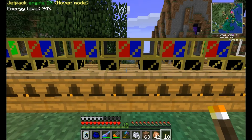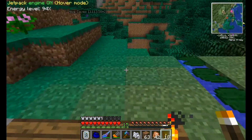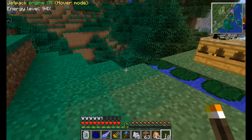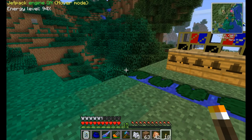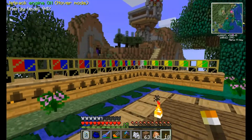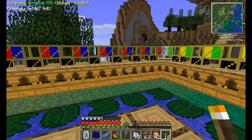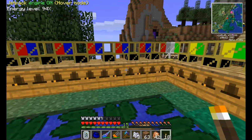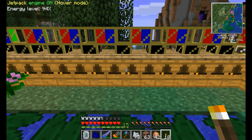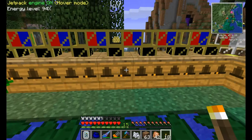I really don't have any plans for an alveary, although I think I might do one at the end here and use it for the more, shall we say, breeding challenged bees. The alveary allows you to alter the humidity, the light, and even put a little rain guard on top of it. So it's very helpful in breeding some of the more tricksy bees. But for now, I'm just trying to get the Industrious.